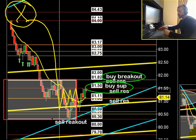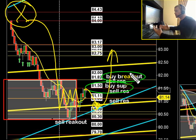All right, now we can see what happened, though: crude came down, tested this trend line, and then launched. All right, so what happened is we bought the support, right, just above 81s. We're going to sell resistance, and we'll buy the breakout. All right, guys. Now remember, the key here is this is a sideways market, right? It's come off those highs, and now we're trading sideways. The key to a sideways market: define your sideways market, buy the lows, sell the highs.